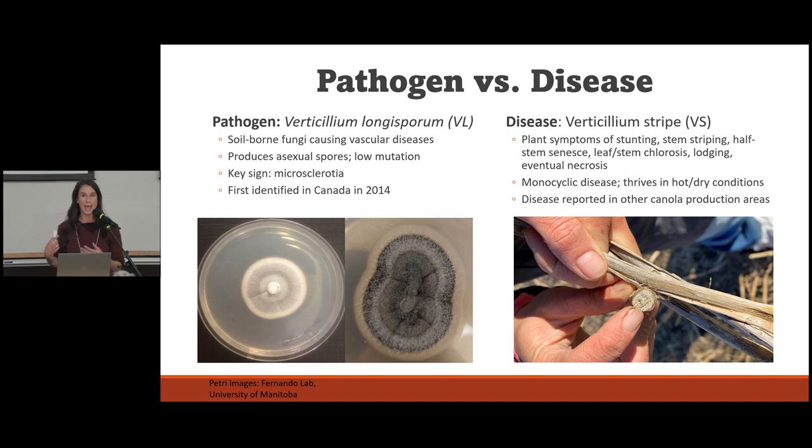particular pathogen and disease. As for the disease, there's been a little bit of a name change here and there, but we do refer to it as Verticillium stripe. This is because we see a stem striping or half-stem senescence, more so than wilting symptoms. Some other symptoms include leaf necrosis, lodging, and eventual plant death. But these are things that we are starting to identify and find out.